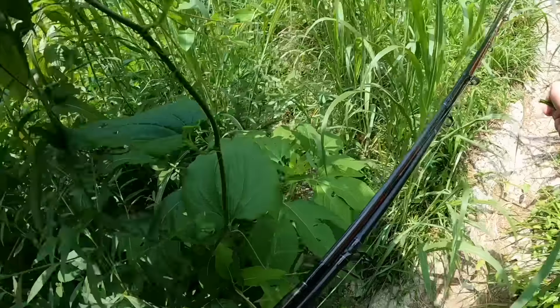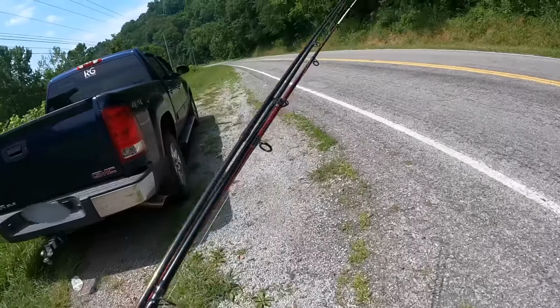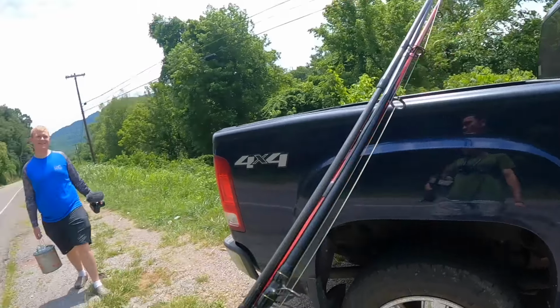All right. Moment of truth, boys. Is my truck still here with all 4 windows? All right, so far so good. I got all the windows. Oh, let's go, baby. All 4 windows intact.